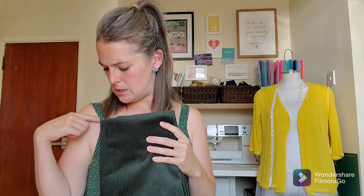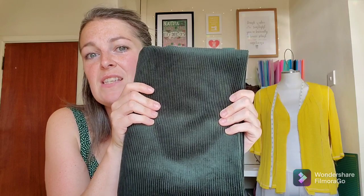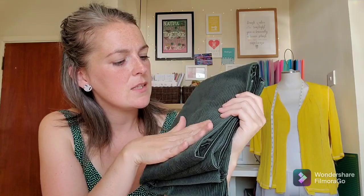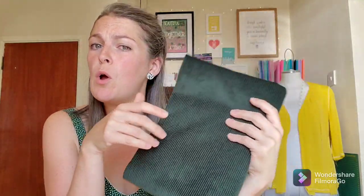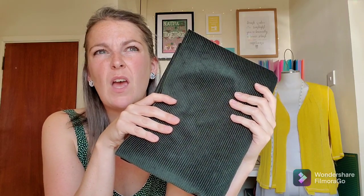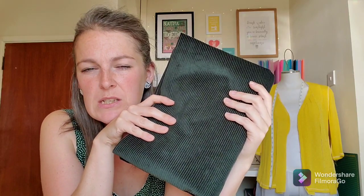This fabric was gifted to me by a friend of mine, Margaret. She is a dote, an absolute dote. She's lovely, and it's a lovely green corduroy cord. It has been in my stash now for, I think she gave me it just after Christmas time. It was dark when I went to collect it, I remember that much. She actually gave me a sewing machine as well, which was amazing, a really good sewing machine.